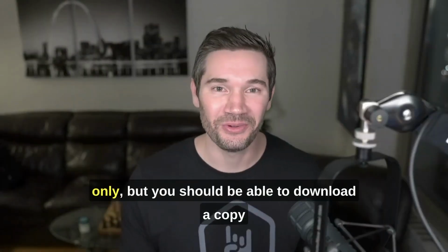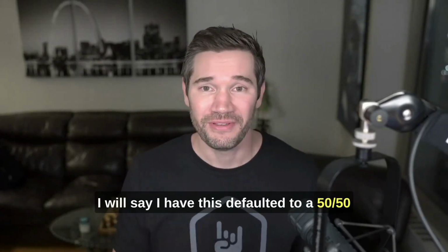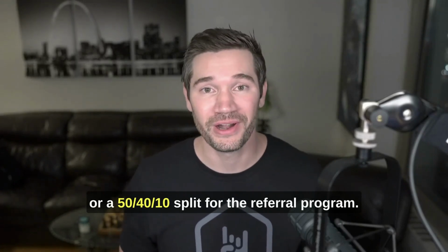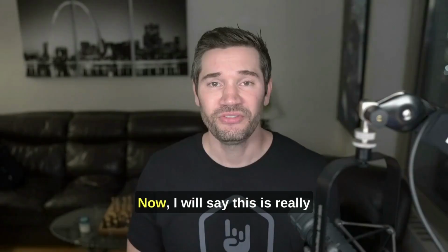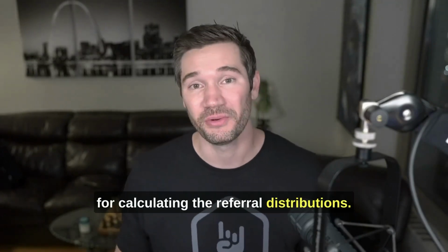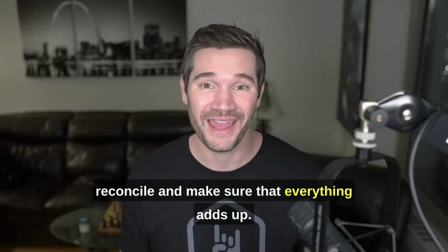It is read only, but you should be able to download a copy that you can then customize for your specific drivers. I will say I have this defaulted to a 50-40-10 split for the referral program. I will update it at a later date so you can customize your different splits if you want, but that's how I have it set up for right now. And I would say this is really only necessary for drivers that were referred for calculating the referral distributions, but I do it for every driver in my fleet because I like to balance my books and reconcile and make sure that everything adds up.